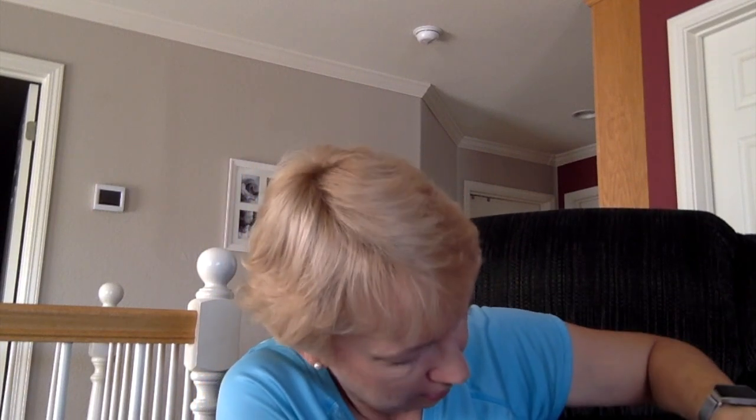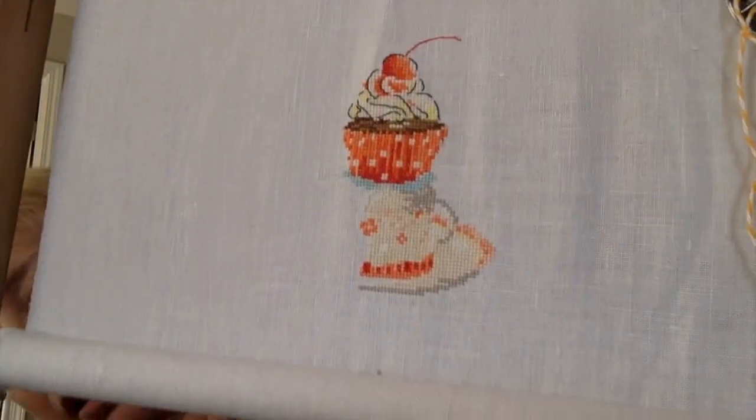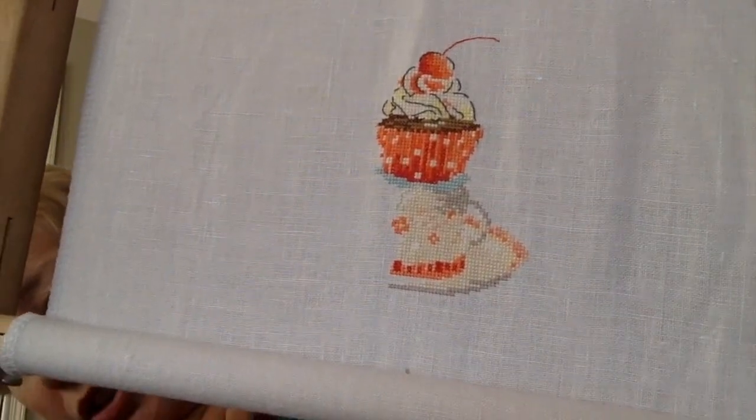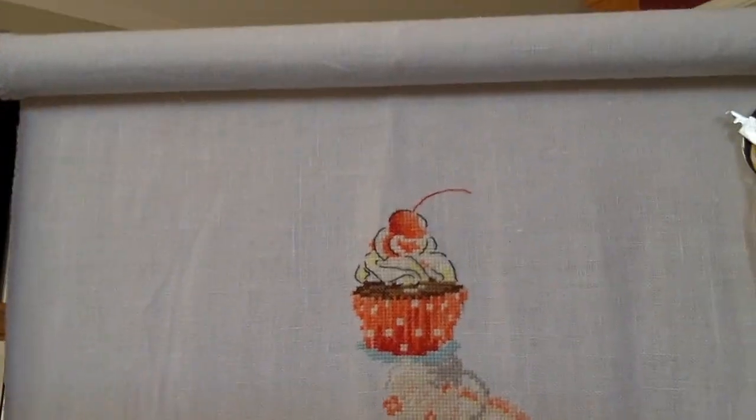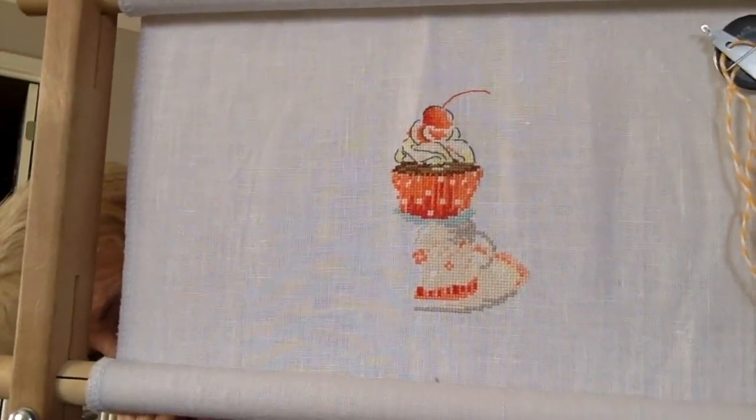I'm doing it on 40 count linen, so it's slow. I have to get it out of the pile here. Sorry, not very organized. So this is where I am on that. It's coming along wonderfully. Doing it one over two is, as everyone says, stitching over one is just so easy. There's no twisting, no railroading. It's just very easy. So that was fun to stitch on. I had a little progress. That's where I am on that.